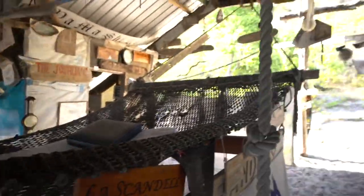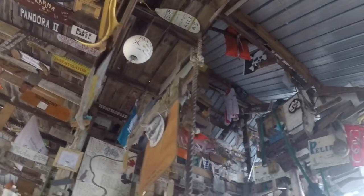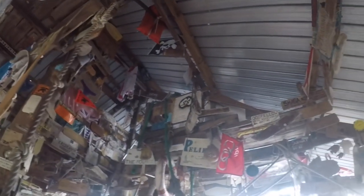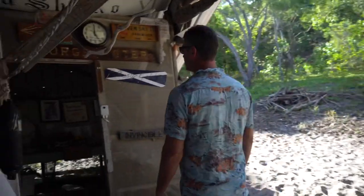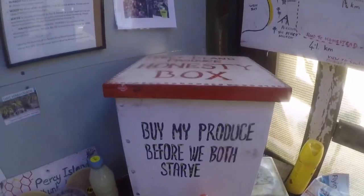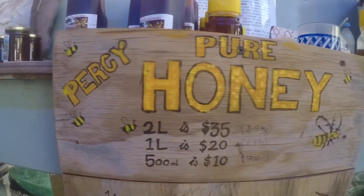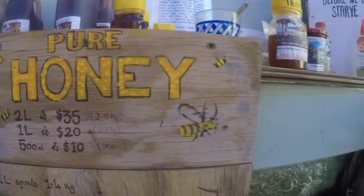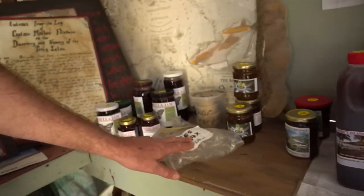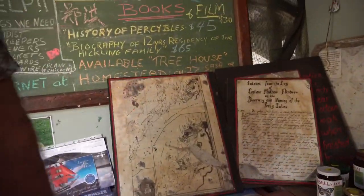I reckon you could have a party on that hammock. Bit of hang time. We have a little store with an honesty box and some freshly produced honey from the island. Bit of beeswax, some rosella jam, and that's all growing up at the homestead.